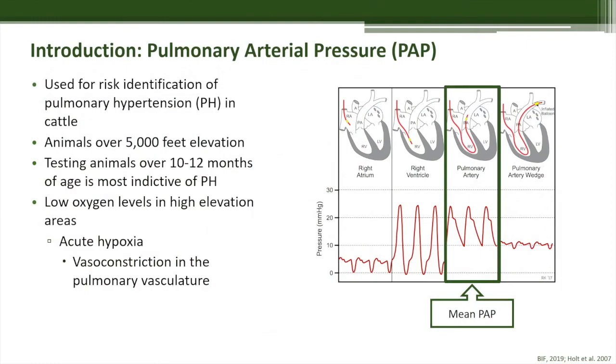In order to identify animals who are susceptible to pulmonary hypertension or could be suffering from pulmonary hypertension, we're able to use pulmonary arterial pressure, or PAP, as a phenotypic measurement. And when we talk about animals who are at risk, we talk about them as what is the likelihood of this animal developing pulmonary hypertension themselves, or being at risk for having a genetic predisposition to develop the disease of pulmonary hypertension.